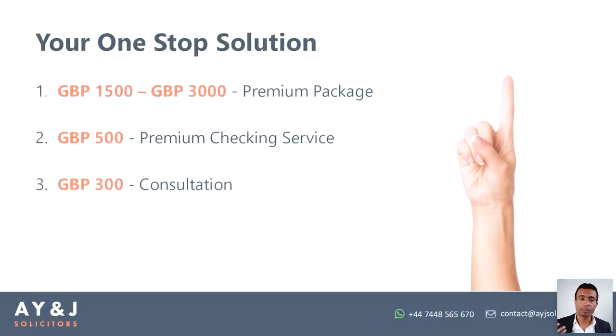So what we do, we provide a one-stop solution for getting a UK visit visa. We charge between 1,500 to 3,000 pounds, where we provide complete hand-holding support. We help you with the document checklist. We'll help you collect the right documents. If a document is not right, we'll help you understand why it's not right. And we complete the application form, submit, and prepare legal representation. We'll do literally everything for you in these fees, but it ranges between 1,500 to 3,000 pounds.